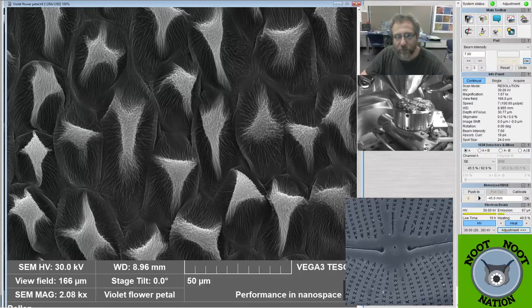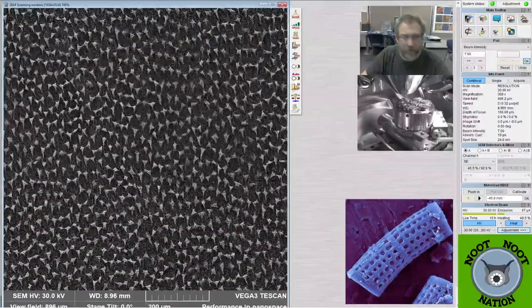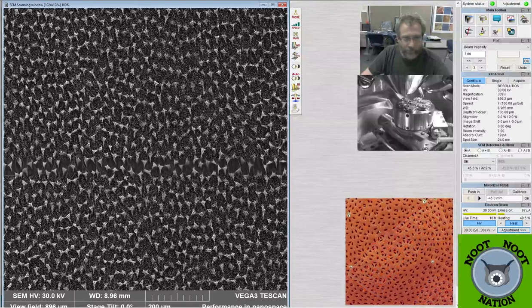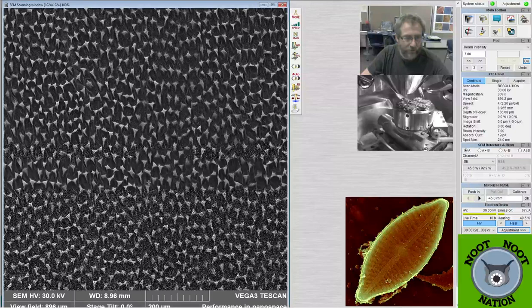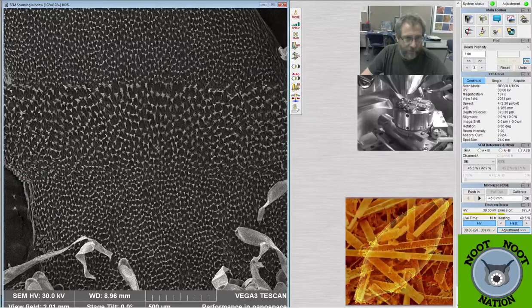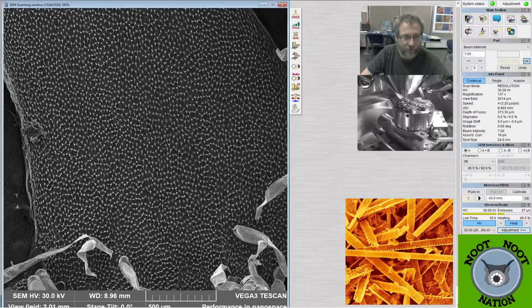So that's a violet from my yard. And like I said, almost no prep. I did have to sputter coat it. And then just to give you some sense of what we were looking at, I can do one of these. So there's all those individual cells on the petal we were looking at. We had a little box that was basically that big, maybe that big, that we were looking at in our image. As I zoom out, you'll see more and more of those petal cells, and you can see they're scattered all over that surface, right? We were zoomed in really closely, and then there's a little cluster of pollen right there.